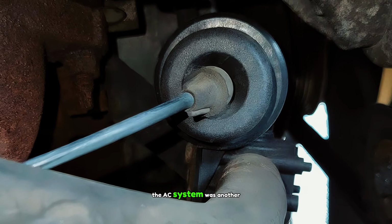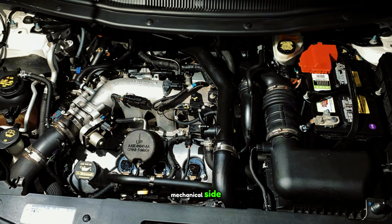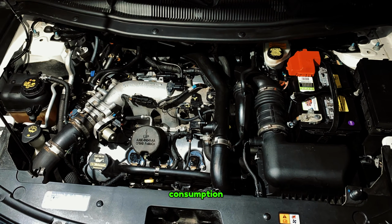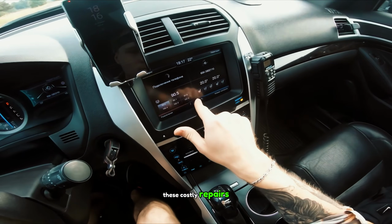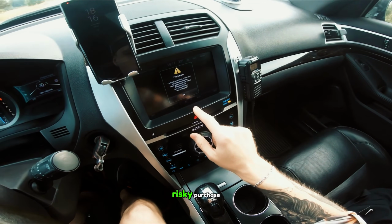The AC system was another weak point, with frequent reports of compressor failures and weak airflow. On the mechanical side, some drivers reported problems with the 3.5-liter V6 engine, including excessive oil consumption and premature timing chain wear. These costly repairs, combined with the vehicle's unreliable electronics, make the 2012 Explorer a risky purchase.